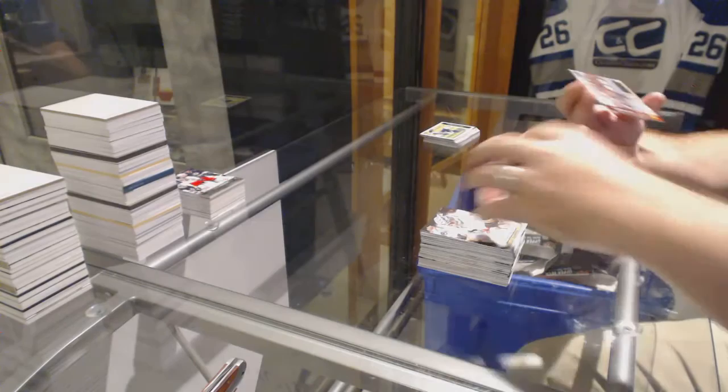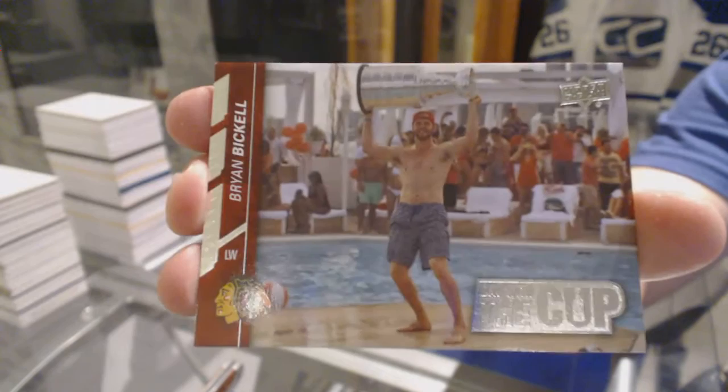And we've got a day with the cup for the Chicago Blackhawks, Brian Bickell. That's an awesome photo. Brian Bickell. Epic. St. Louis Blues, Troy Brouwer.